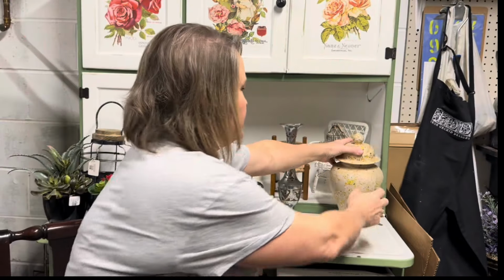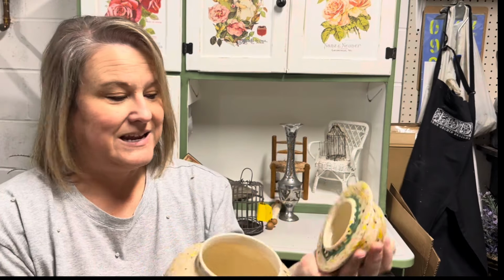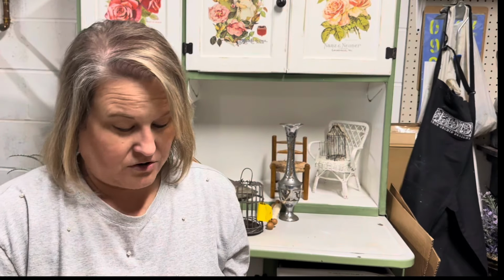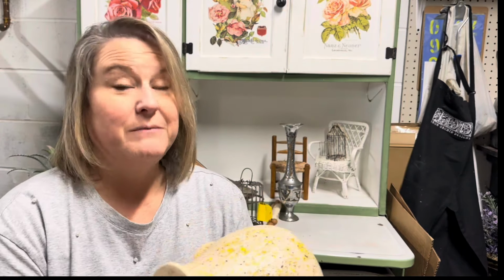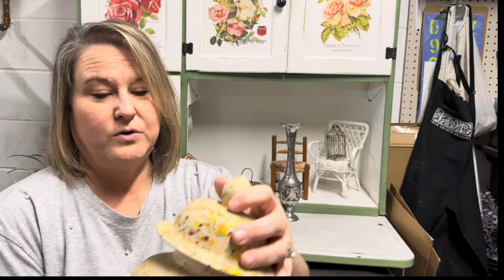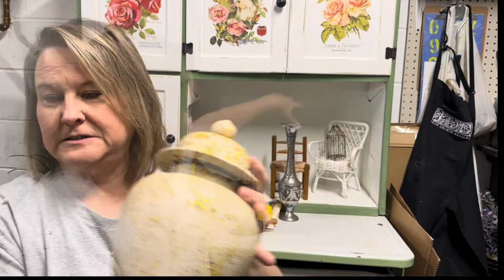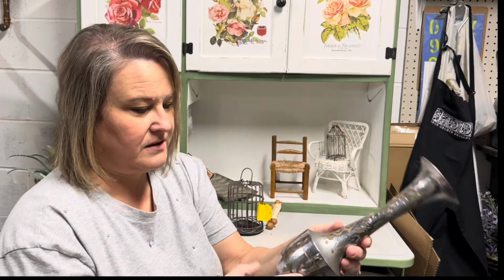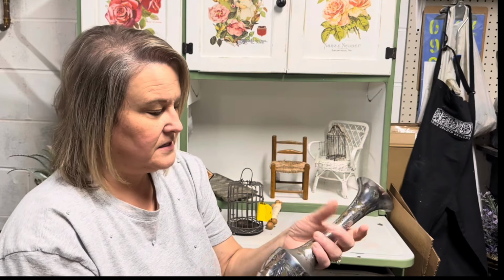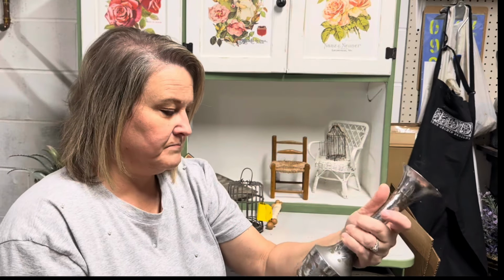This was at an estate sale, and it's ugly. I don't know why anybody thought that this was pretty, but it is handmade. I'm sorry, Charlotte, in 1977, but I'm going to paint it. It's got a great texture, and I only paid 50 cents for it, and it's a good size urn. So, I'm going to paint that up. I'm not sure what this was, just some kind of vase. It was 50 cents, and it's silver plated, or what is that other metal?